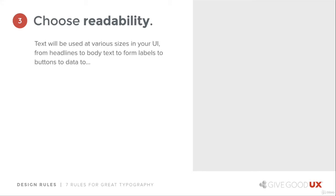Rule number 3, choose readability over all else. Text will be used at various sizes in your interface, from headlines to body text to form labels to buttons to data, et cetera. You get the idea. As such, the typefaces you choose have to be readable at all those sizes, which means you should absolutely be religious about testing your interface in its infancy, in the early stages.